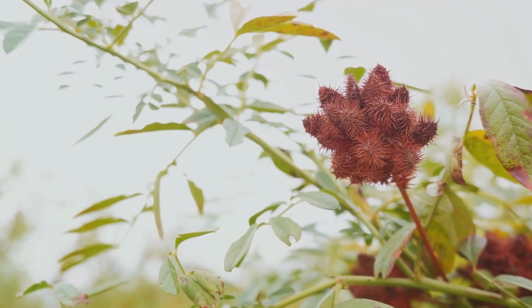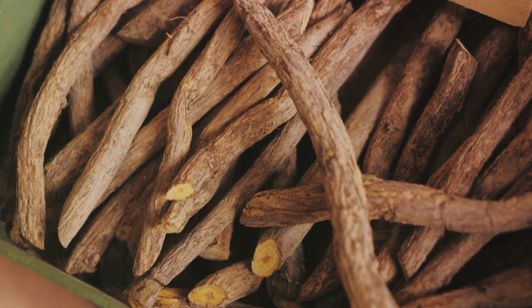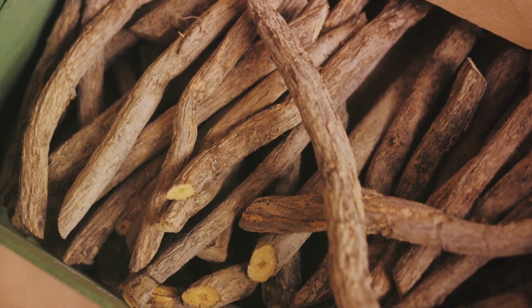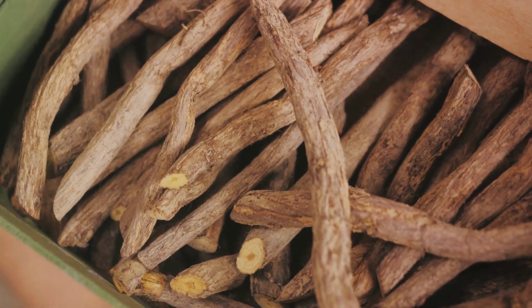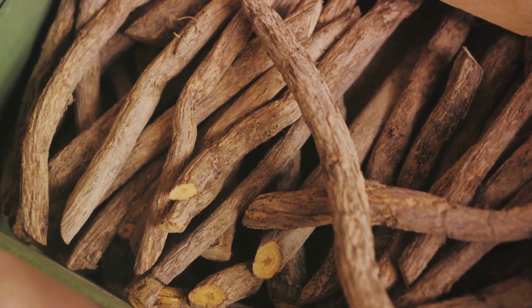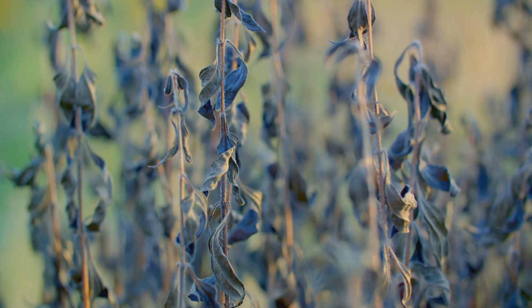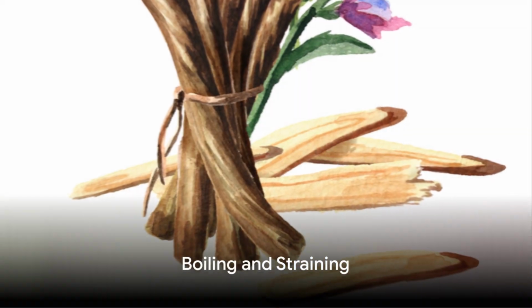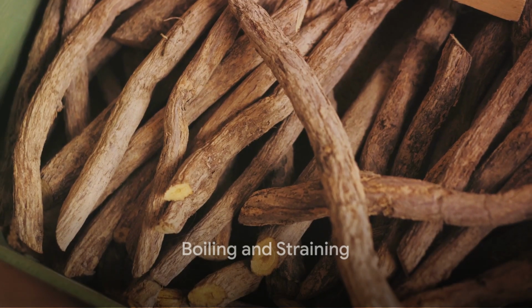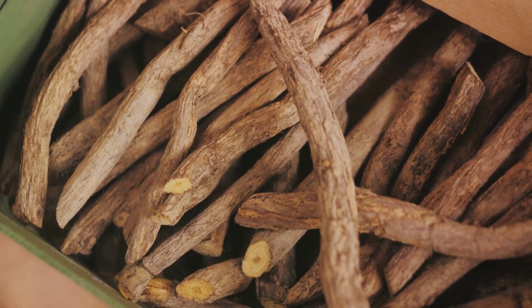The laborious task involves carefully digging up the roots to prevent damage. Once unearthed, they are thoroughly washed to remove any dirt and debris. The roots then undergo a drying period, typically ranging from a few days to weeks, depending on local climate conditions. This traditional process ensures the highest quality of licorice extraction. Once the roots are dry, they're ground into a very fine powder. This powder, aromatic and rich in flavor, is the base for the next step of the process.